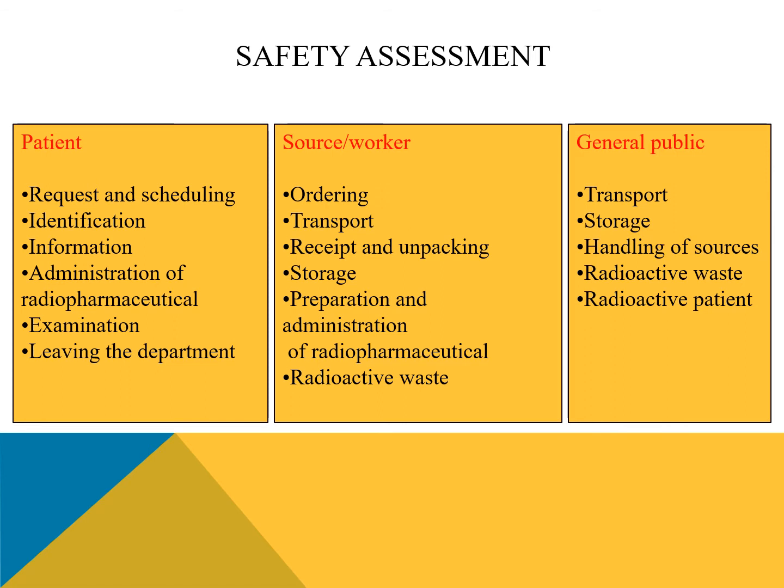And as well, the radioactive waste. If we send the radioactive waste to public waste without completing at least 10 half-lives of the waste, then we are putting public people in danger because of a radioactive leak in this waste.